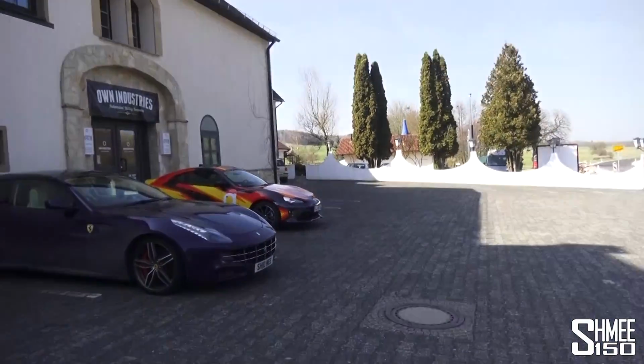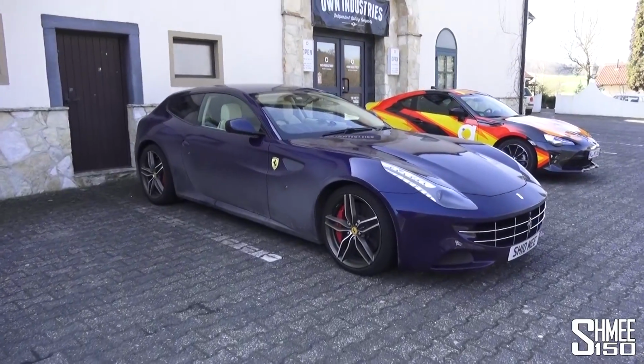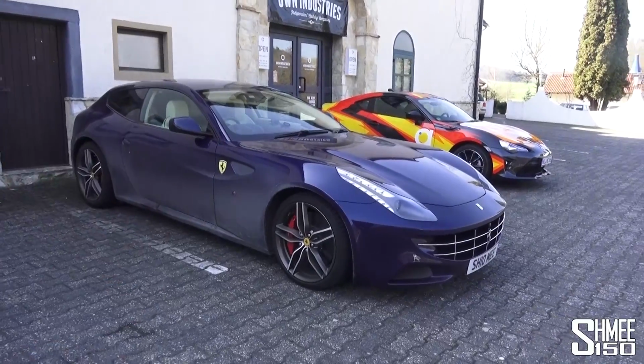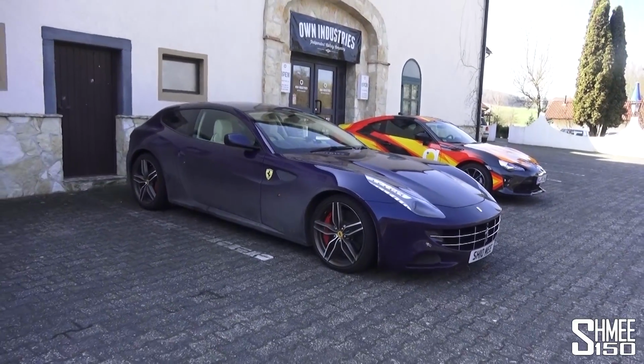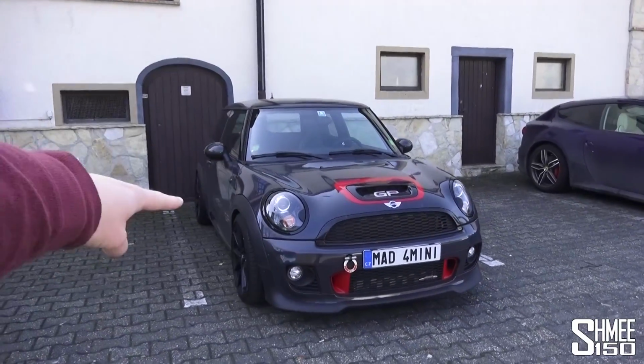Well, this is basically it for this part of the trip. I'm going to be driving in the FF back to the UK with Benzene. It is filthy and covered in salt and grime and just disgusting stuff, so that needs a proper clean when we get back home after about 3,000 miles on the road. Mark is going to drive over to the UK in the Mini. We're going to be seeing more of that in the coming days.